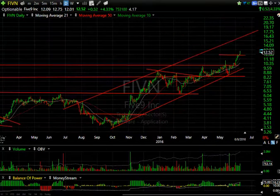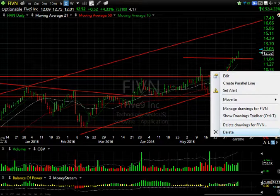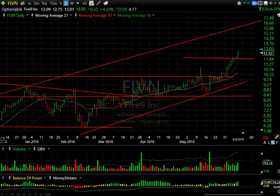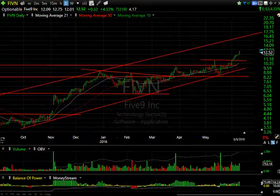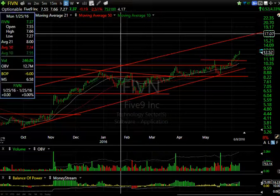FIVN swing trade's doing great. This stock's now been up for 7 or 8 days in a row, as you can see. After breaking out of a little flag and through resistance, and then taking out this area there, the stock is on its way higher. It's at mid-channel. We may see a pullback retest or better setup here as well. Eventually, I'm looking at a $16 stock. 4.2 days to cover on that one.